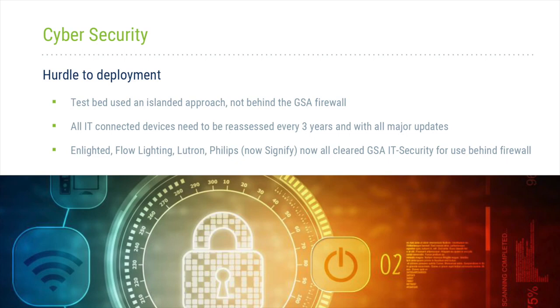Just a couple of things on this. We did use an island approach. It was not behind our firewall. We have to bench test everything that goes behind our firewall for hacking issues. So at that time, there was maybe one system that had been adjudicated, so we took the island approach. It was not behind our firewall.